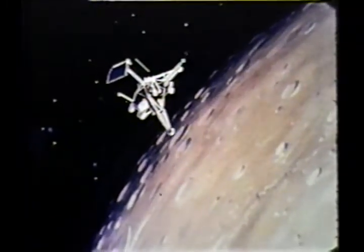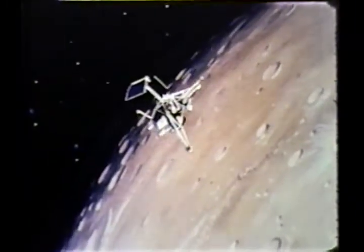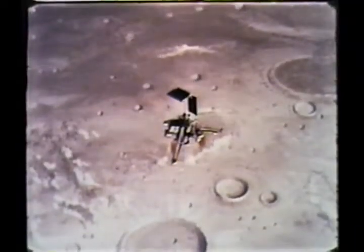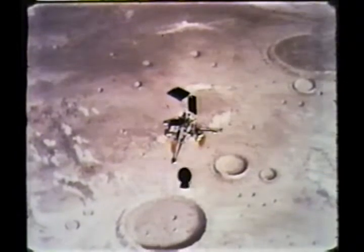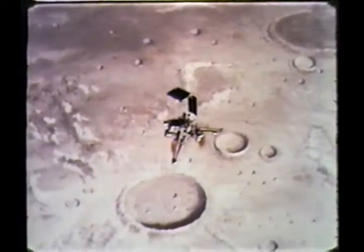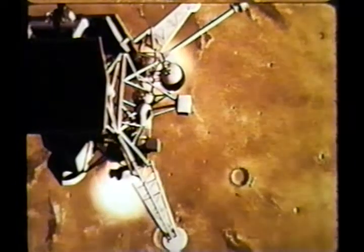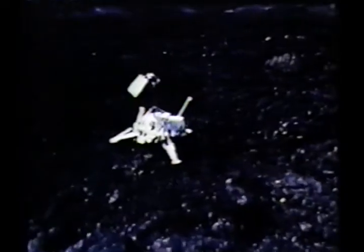The world listened for news as Surveyor approached the moon. Surveyor's reported in excellent condition. All signals look good. 4,000 feet, stable. 400 feet. 200 feet. 100 feet per second. 100 feet. 13 feet per second. Touchdown. The button chief reports touchdown.